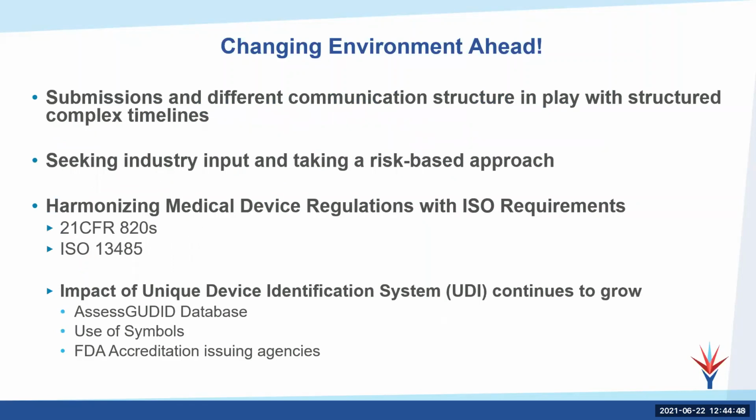Submissions and different communication structures are in play with structured, complex timelines that have now been laid out. The agency is working on metrics as to how quickly they respond and whether or not they've met their timelines. That doesn't mean that they can't stop the clock at any given time, send you a request for additional information, or put the clock on hold because something has happened that they need to assess or evaluate. But it does mean that they are monitoring their advancement of these devices to market.